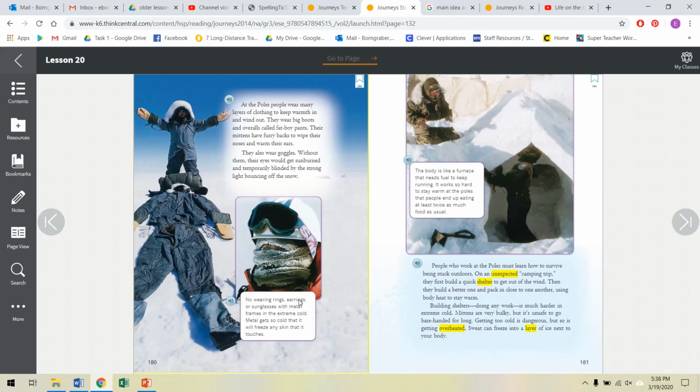No wearing rings, earrings, or sunglasses with metal frames in the extreme cold. Metal gets so cold that it will freeze any skin that it touches. People who work at the poles must learn how to survive being stuck outdoors. On an unexpected camping trip, they first build a quick shelter to get out of the wind. Then they build a better one and pack in close to one another, using body heat to stay warm.